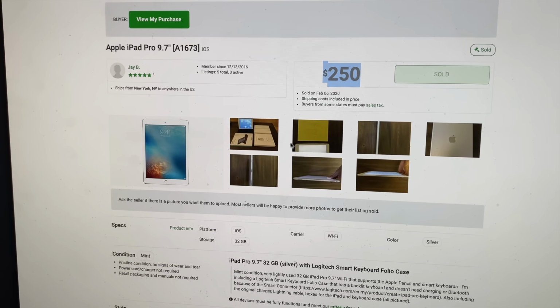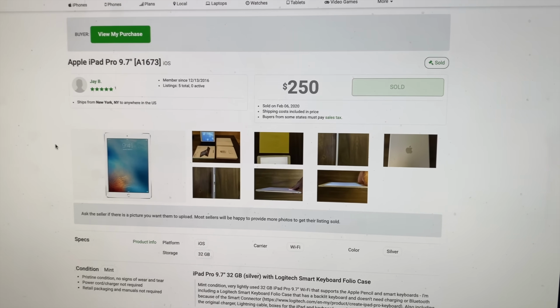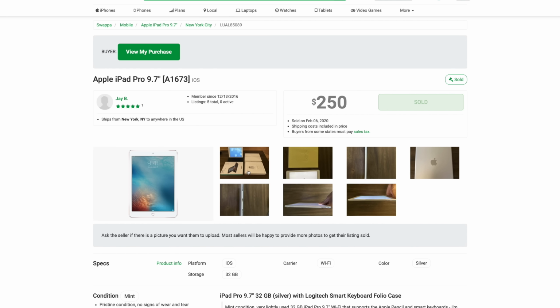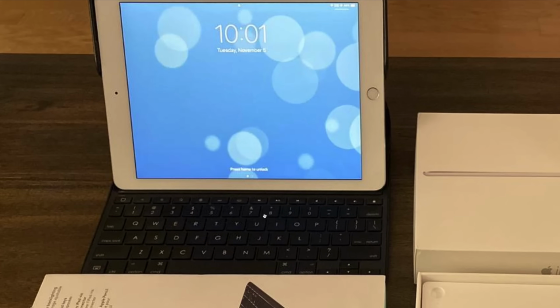But yeah, this seems to be, once again, a great budget device for students who want a little bit more out of their iPad, with a better camera setup than you can find in the current 7th gen iPad. And this one also ships with a Logitech Smart Folio case, which I'm excited to test out as well.